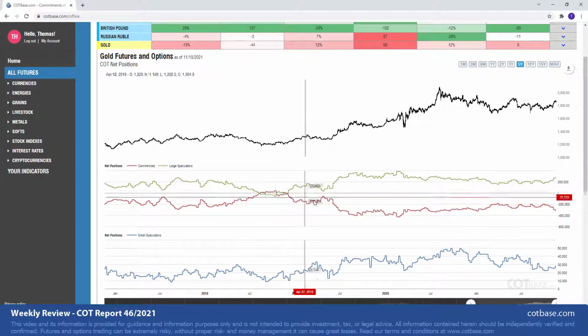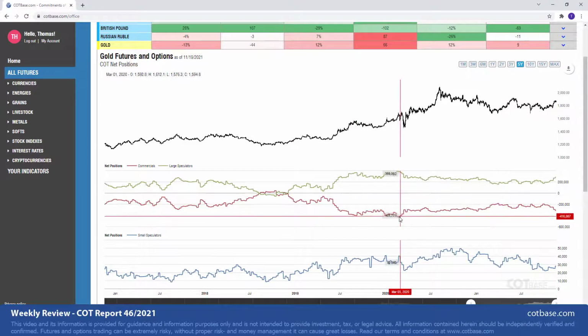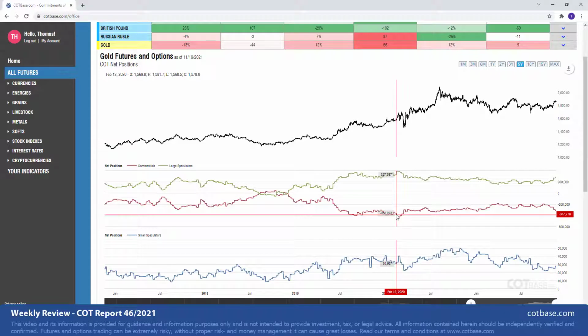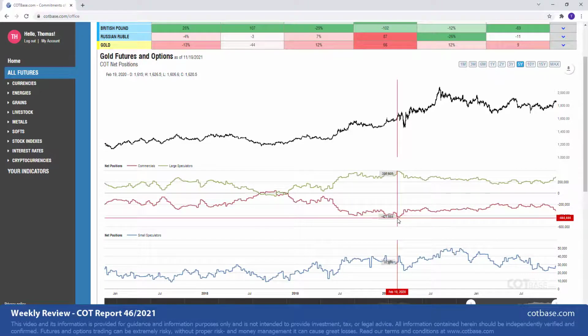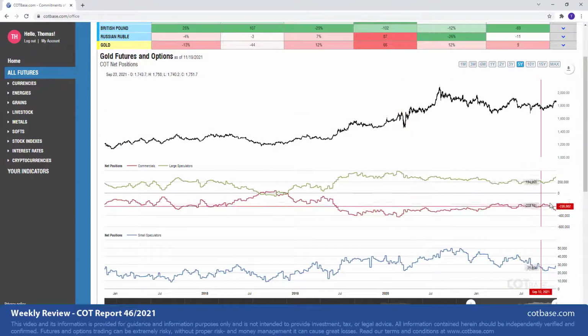Now, of course, we have moved away from those extremes. We do not have that huge bullish extreme in the market. Is this a bearish extreme? Well, I should say that in February of 2020, we had a bearish extreme in the market. Now, I'm not saying that COT analysis can predict the great pandemic in the world, the coronavirus, but it's interesting that the stress level analysis could have been very helpful to kind of skip that decline, right?